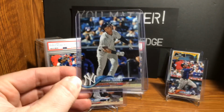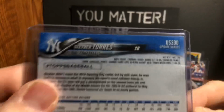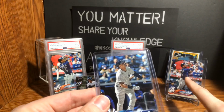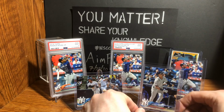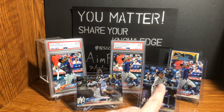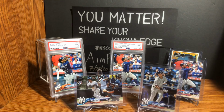This particular card is from the 2018 update set, and it is numbered US 200, so it is in the same release as this from September of 2018. In the interim, they had a factory set version which uses the same image as this, which came out in June.